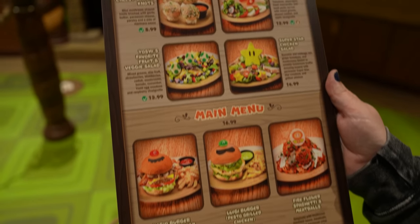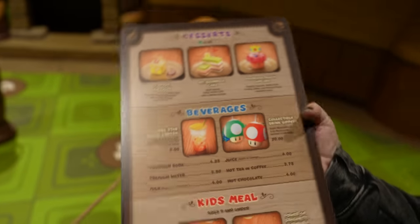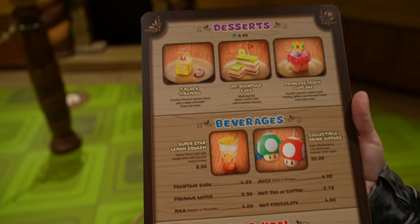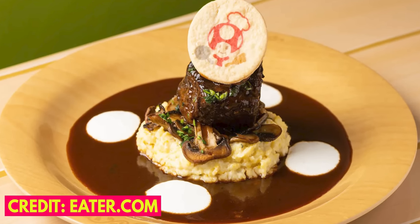The menu that they currently have is going to change. We're here during technical rehearsals before the grand opening, and we know that they're going to add more items to the menu. There was this Eater article that had this Chef's Toad short rib special.